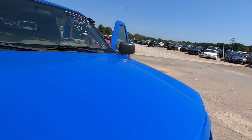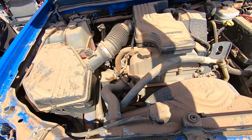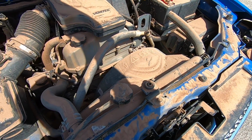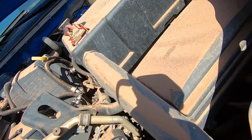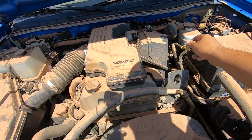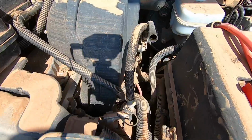Yeah, I think this whole truck was underwater. That's what I think. Oh, yeah. My God. Wow. Let's prop this hood up real quick. I'm dying to see what the oil looks like. Let's check the oil. Oh, water came out of the dipstick tube, guys.